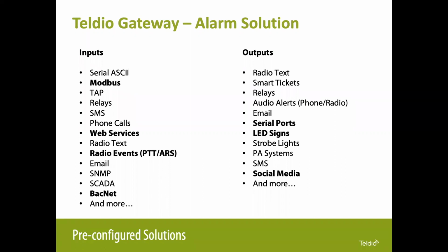So there could be a lot of other, sometimes people come to us with requests and we ask how do they output, and they say just over the Ethernet, and it's not email or any network-based protocol. So in those cases, it's mostly web services. So the Teldio Gateway can listen to those services. Might mean that we need to be on the internet to do that, depending on how that's sent to us.